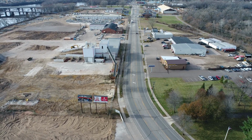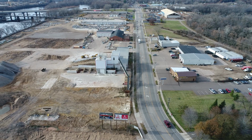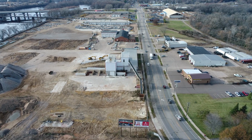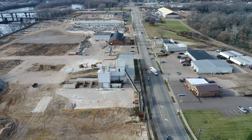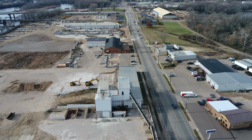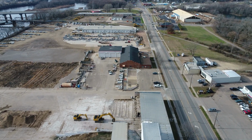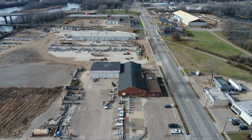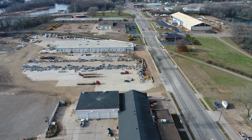We're going to fly down Menomonie Street and see how they're doing on these projects going on down here. And we'll be up about 250 feet. You can see they've got some buildings demolished. And it doesn't look like too much happening down there. Looks like we have a few cement things left over down there.